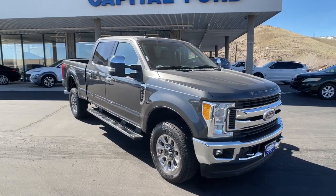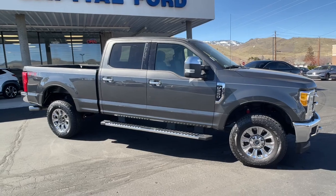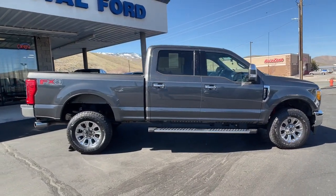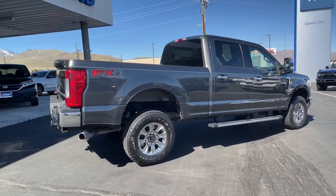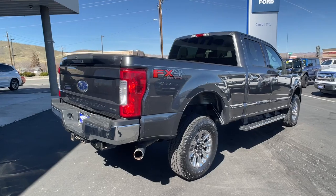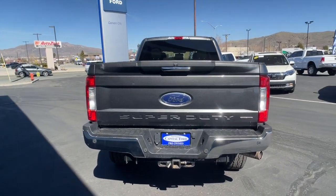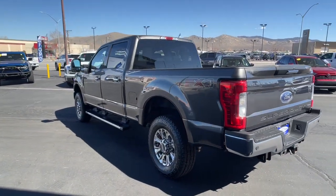You're gonna love the 2017 Ford F-250. With less than 35,000 miles on it, here's a tough, fully capable Ford F-250 that's ready to help you get demanding jobs done safely and with ease. This full-size, heavy-duty pickup leverages military-grade aluminum alloy, high-strength steel, and rugged components to bring you extraordinary performance.